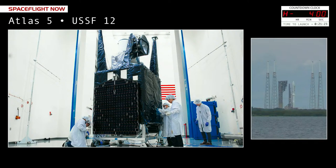As this countdown continues in this pre-planned hold, let's take a look at the payloads for tonight's mission. This is the Wide Field of View testbed spacecraft, seen undergoing launch preparations for tonight's mission. This particular spacecraft was built by Millennium Space Systems, a company based in El Segundo, California. It's a subsidiary of Boeing. This spacecraft weighs up to about 6,000 pounds, roughly 3 metric tons, and hosts an instrument, a payload, that will test a wide field of view infrared sensor.